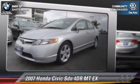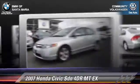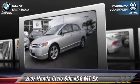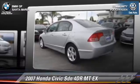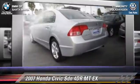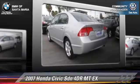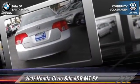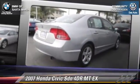The 2007 Honda Civic EX. With a manual transmission, this sedan is well equipped. This Honda features front-wheel drive, power windows, and keyless entry. Safety features include dual front airbags and ABS. Comfort and convenience features include power steering, air conditioning, and a CD player.